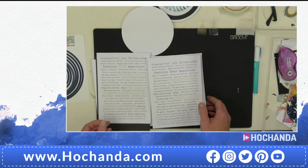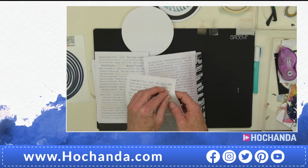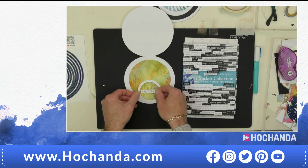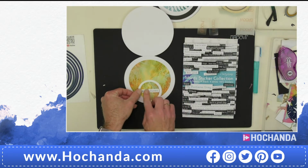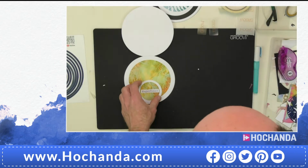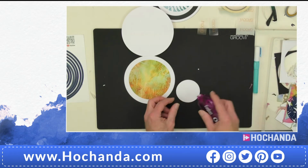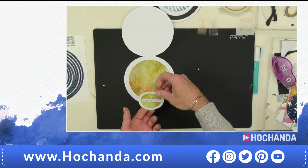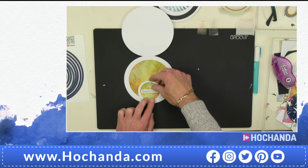I think we will go with, let's go with Magnificent. So I'm going to peel that off. I'm going to pop that in the middle-ish of my circle. And then what I'm going to do, I'm just going to curve it slightly, and I'm just going to put some glue just on the bottom half, because I don't want it to stick down completely flat. I'm going to pop that just there.